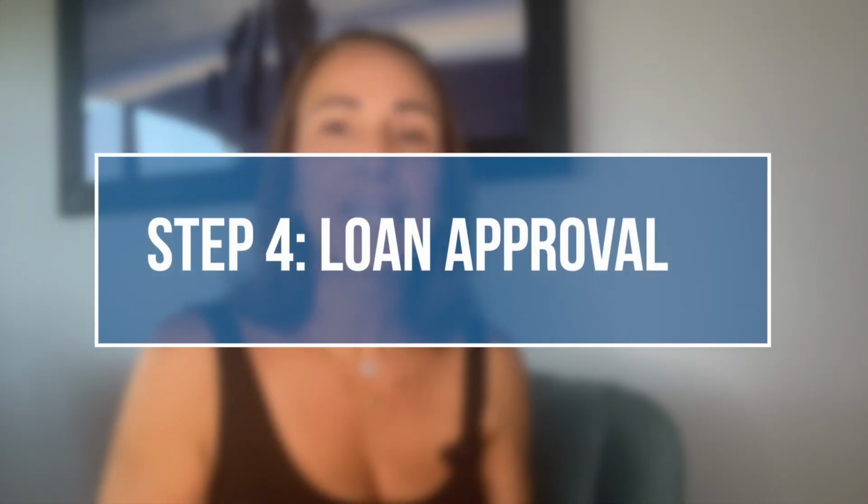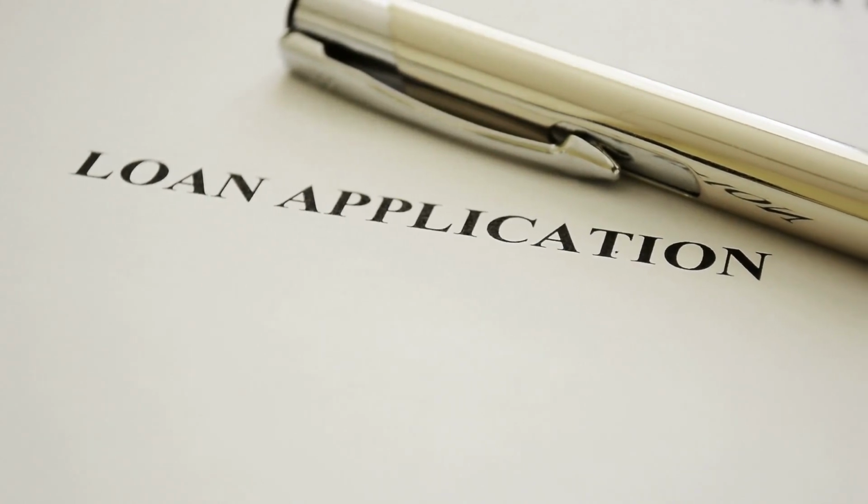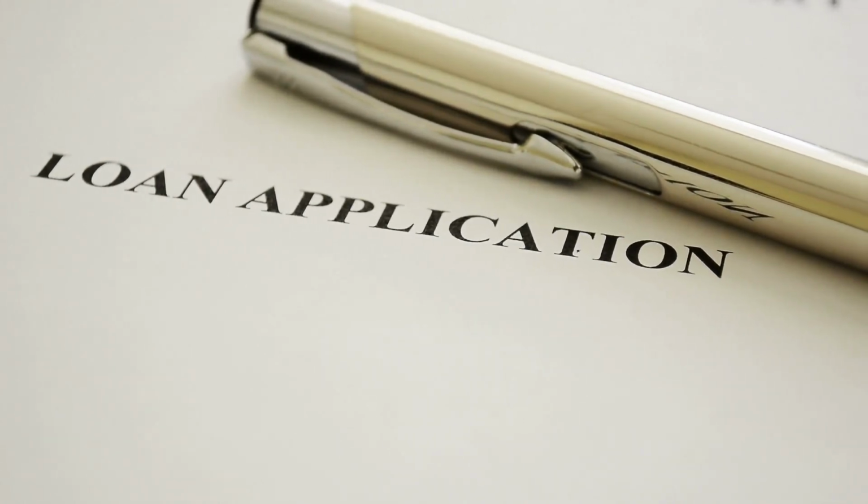Step 4 is the loan approval. Once the appraisal is done and any necessary repairs have been taken care of, it's time for the lender to review your loan application and all the supporting documents. This part of the process can take a few weeks depending on the lender, so it's important to stay patient and on top of any request for additional information.